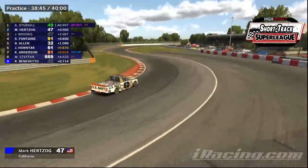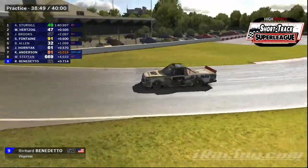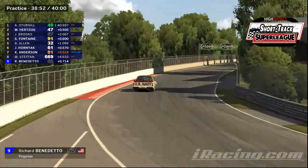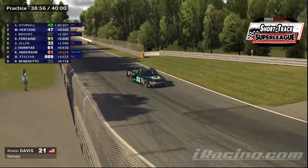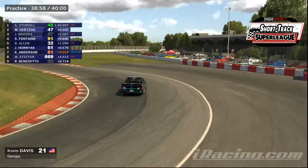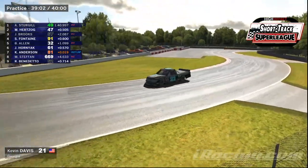Welcome to Montreal. Welcome to the third round of the Short Track Super League trucks. Tonight we're doing something different than turn left. We're going to be turning left and right and then some more left and right here at the Circuit de Gilles Villeneuve in Montreal, Canada.